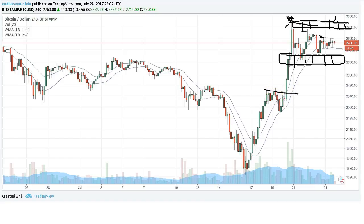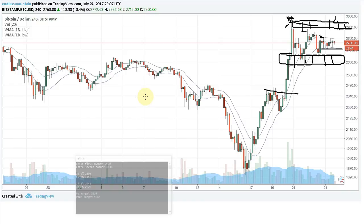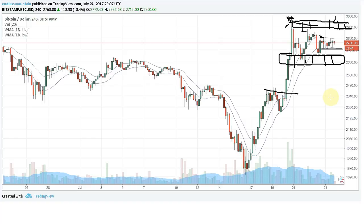Let me just go over the Fibonacci numbers one more time. We're looking at the 2938 high and the low of 1830. It says 61.8%. That's from bottom to top. So a 38.2 down move represents 2452. And if there's further retracement, a 61.8 down move is at about 2193. Now with this 2452, I go on mechanisms that, one, it usually pierces extra or furthermore.